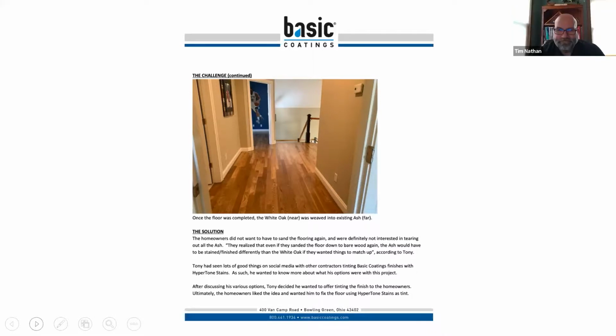So he called me up. He's like, I got a total disaster, and I figured out what happened. Well, what ended up happening was what was there was not white oak; it was ash. So on the far side is all the ash, and the near side is all the white oak that he replaced.